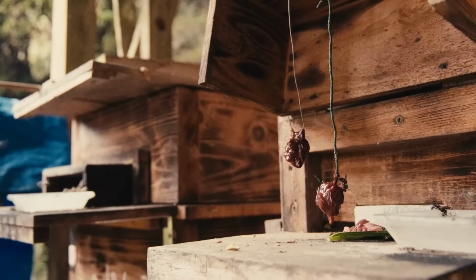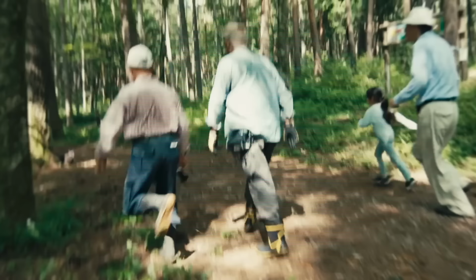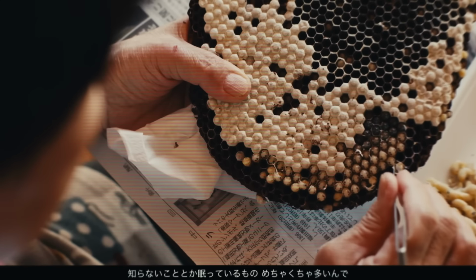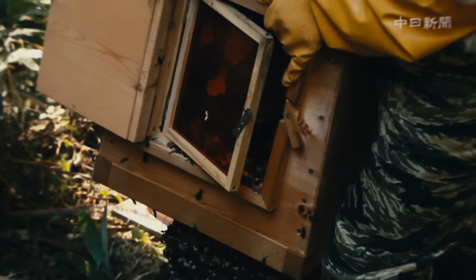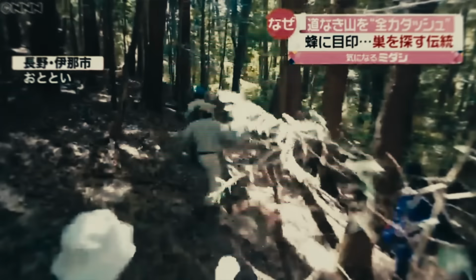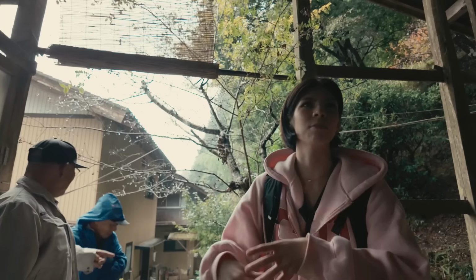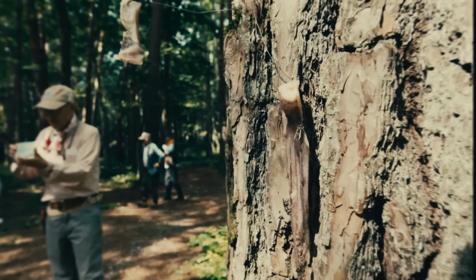Kuro suzumebachi, or hebo wasps, are the insect at the heart of this unique tradition. It combines family bonding, innovation, and culinary culture. These small black hornets are not only prized for their flavour, but also for the craftsmanship involved in catching and raising them. I'm not gonna lie, it looks pretty fun. So like maybe you gather with your close friends and be like, let's go get that hebo together. Yeah. That's what it seems like.